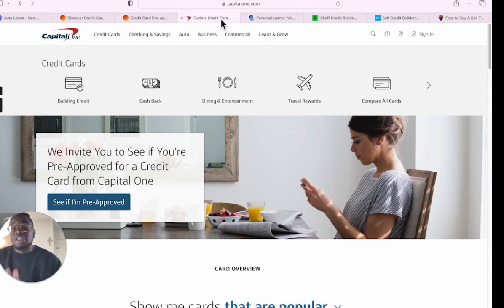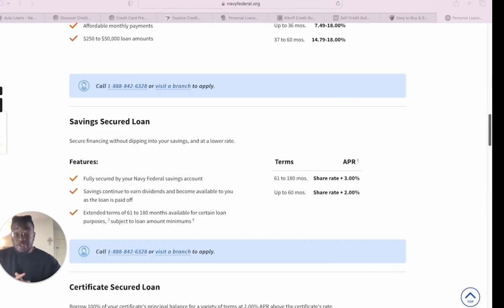Okay? So the next thing you want to do, you want to get a secured loan. And you can get a secured loan with Navy Federal. All right? And I'm going to have another one for the people that aren't members of Navy Federal. I have a video where you can join Navy Federal regardless. But for the people that might not be able to get in Navy Federal, I'm going to have a secured loan that you can get as well.